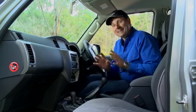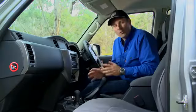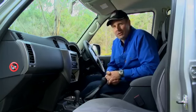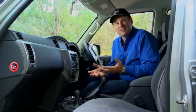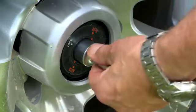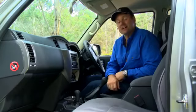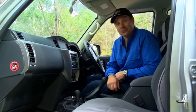In the Patrol, you can actually shift from two-wheel drive high through to four-wheel drive high on the fly at speeds of up to 40 kilometers per hour. And you don't even need to put the clutch in if it's a manual vehicle. But what you might not know is if you mechanically lock in those front hubs, then you can change at speeds up to 80 kilometers per hour.